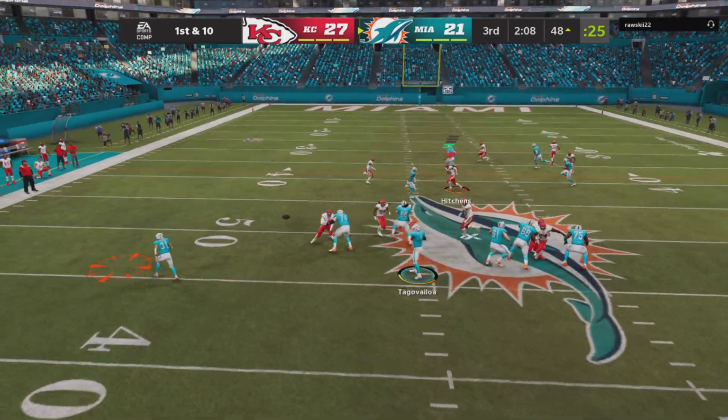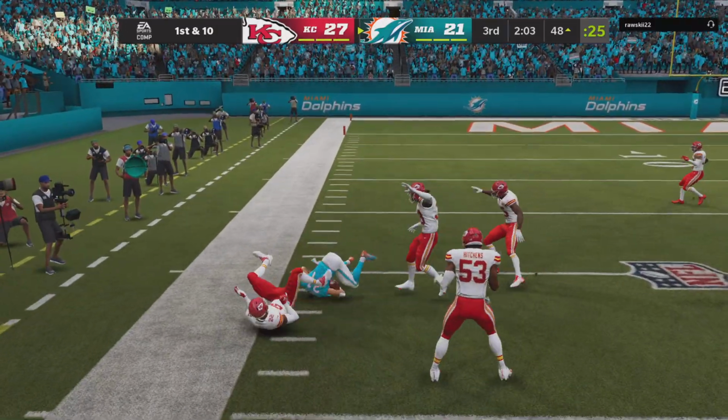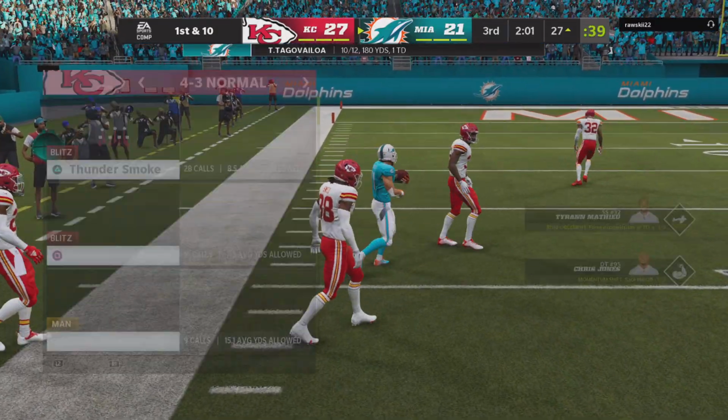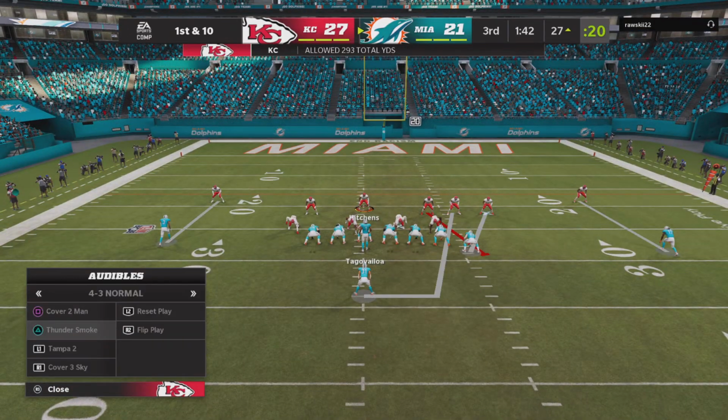Setting to throw on first down is Tua. He'll dump this one off to Lindsey. And he'll go down, but not before getting this inside the 30. A good pickup there, a 22.